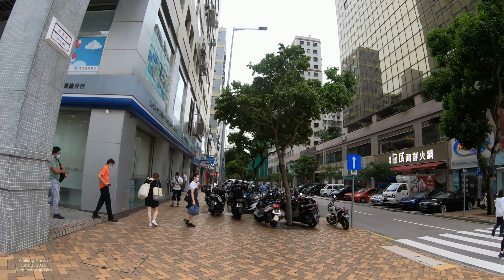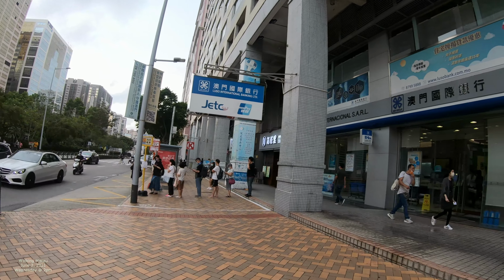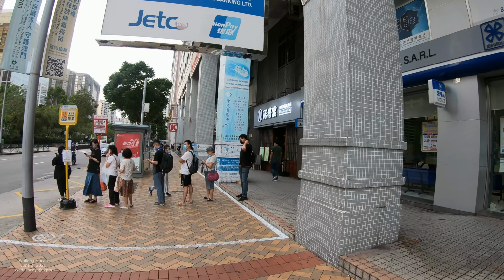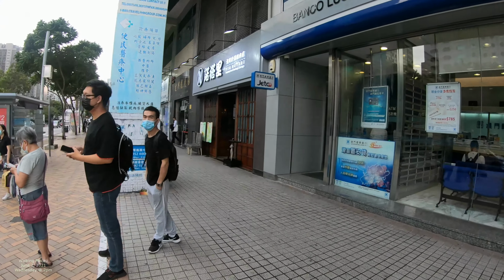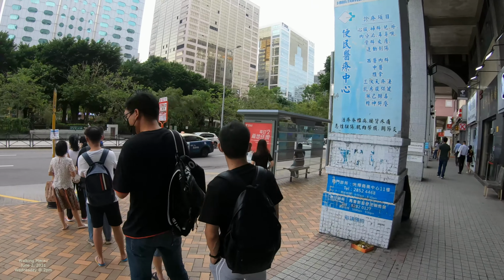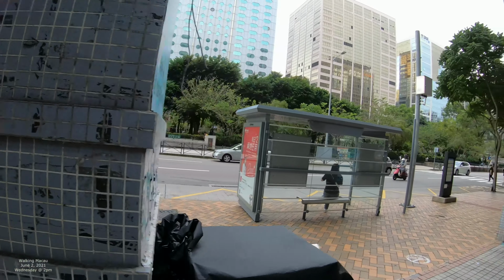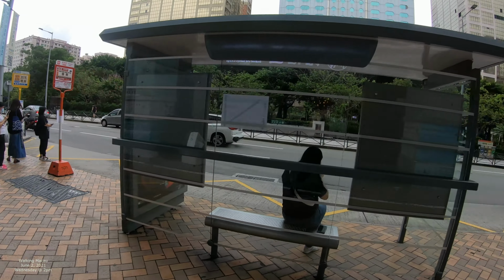And we're going to be going down this street right here, and I'll show you the street sign in a minute. It's written down below. So what we're going to be doing is walking down this way. This is a bus stop, so people are waiting for the bus in that space. Another bus stop here. So those are all waiting for a bus. And let me show you.